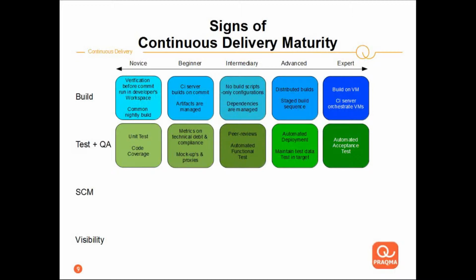Then to peer reviews, automated functional tests, automated deployment, advanced use of test data, up until the point where you as an expert have automated your full acceptance test and you rely on it.